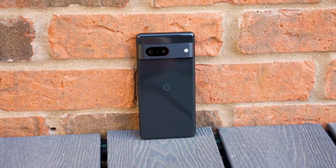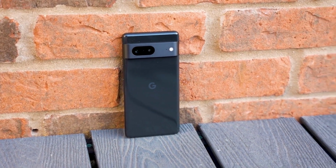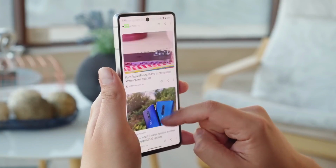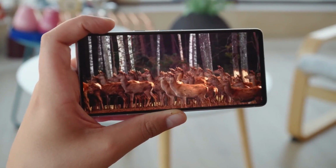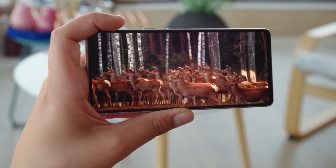Now let's take a closer look at the specs of the Pixel 7a. The phone comes with a 6.1 inch OLED HDR display that supports full HD resolution, and it also supports an always-on display feature as well.